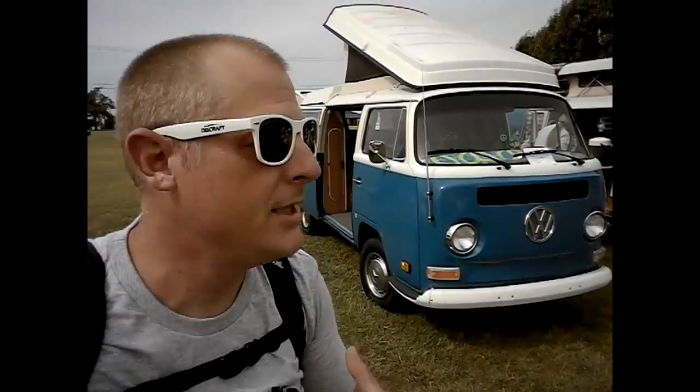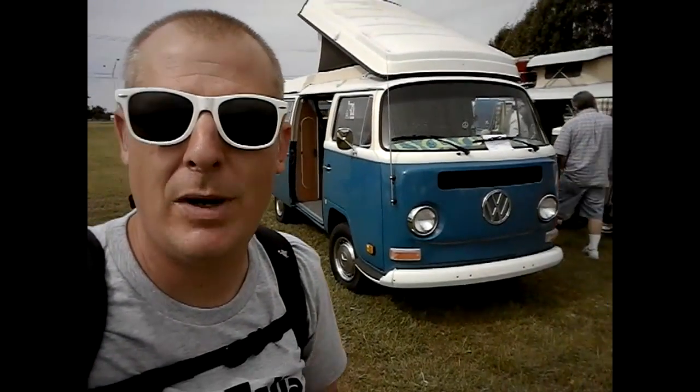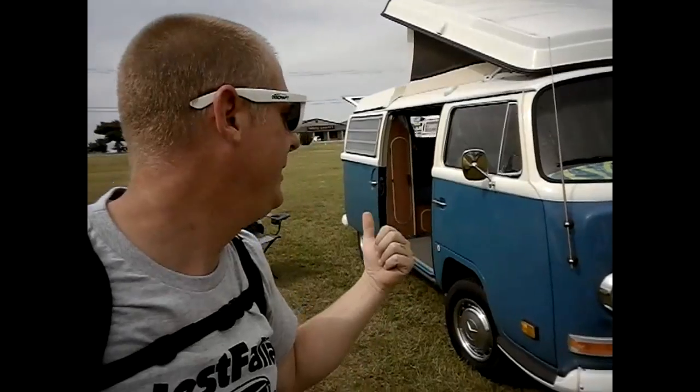Okay, folks, I want to show you something here real quick. Look at this blue and white bus. It reminds me of my '73 blue and white bus. Westfalia, exactly like that, folks. I really wish I would have never taken that thing to California and sold it. But this one's pretty cool. Check it out. Show it to you here, folks.